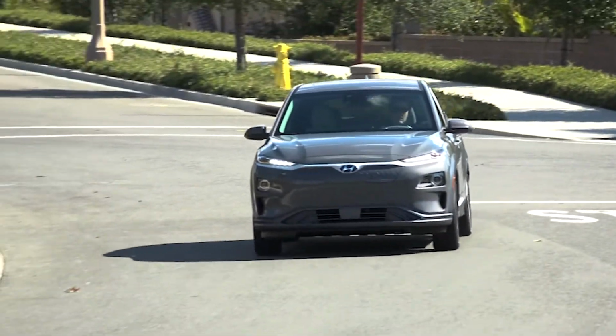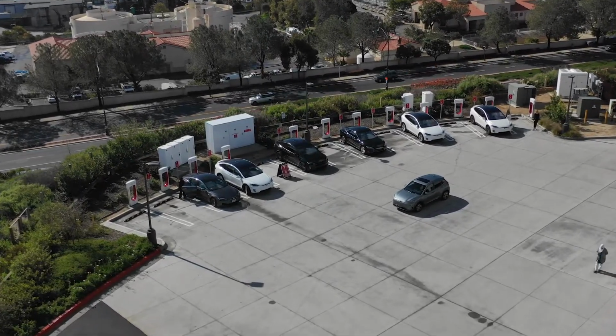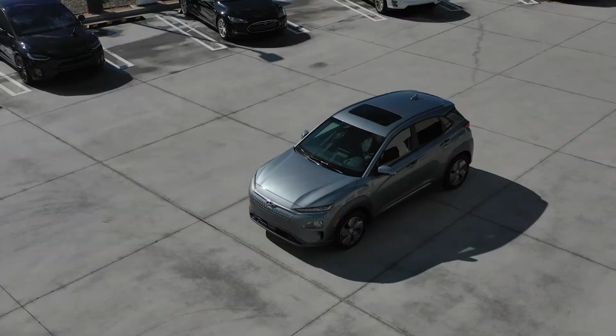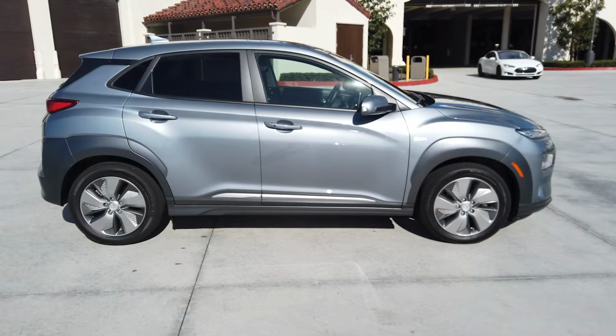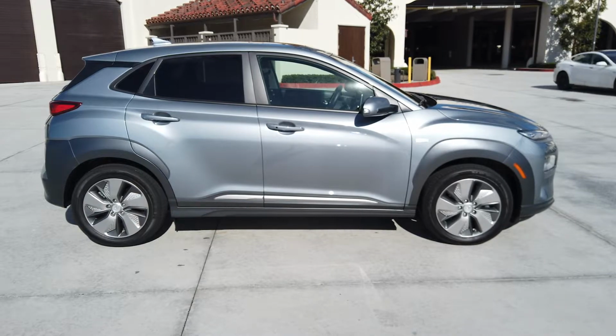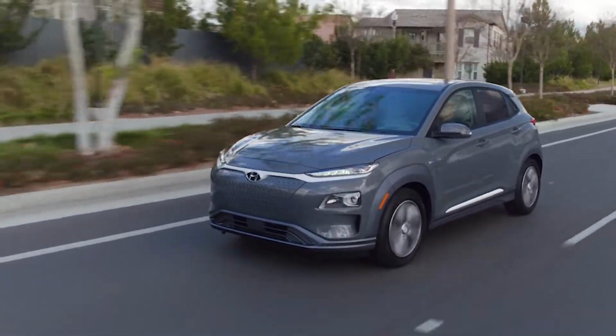We're wrapping up a week with the Hyundai Kona EV, a pure battery electric vehicle. And we chose this location because we have 21 Tesla charging stations here, and this is really the last thing they want to see, because they paid a lot more for their electric vehicles than you would if you were smart enough to buy this Kona EV. It's been a very impressive vehicle. Published range is about 240. We actually got 244, so it's nice when you can exceed what the manufacturer states on their Monroney.